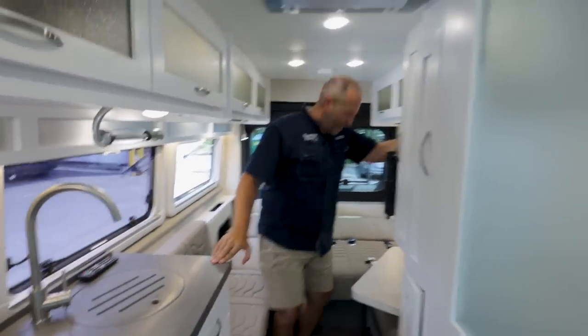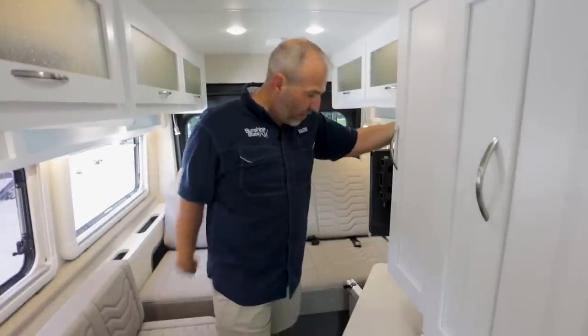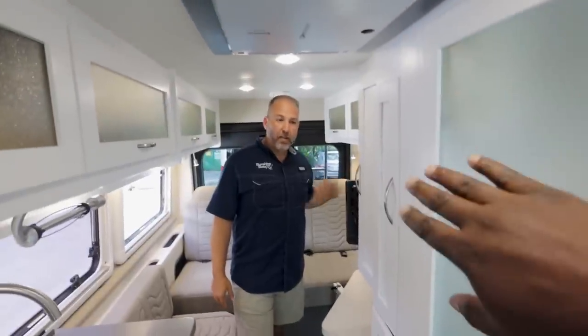I gotta lift the bed up still. Oh, there's 3 seat belts. So 5 seat belts in total. 2 in the front, 3 in the back. So pretty impressive. Serious question, is it only white interior here?